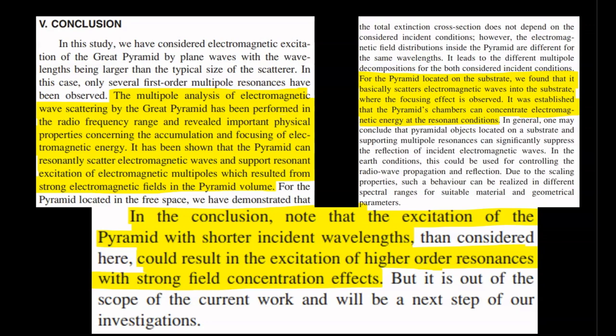It has been shown that the pyramids can resonantly scatter electromagnetic waves and support resonant excitation of electromagnetic multipoles, which resulted from strongly electromagnetic fields in the pyramid volume. More importantly, for the pyramid located on the substrate, we have found that it basically scatters electromagnetic waves into the substrate, i.e. the bedrock of the Giza Plateau, where the focusing effect is observed. It was established that the pyramid's chambers can concentrate electromagnetic energy at the resonant conditions.